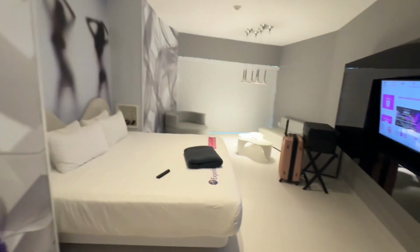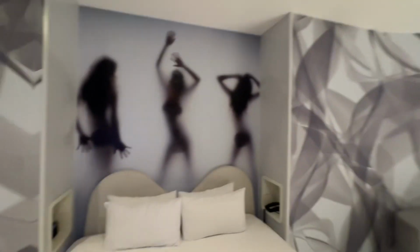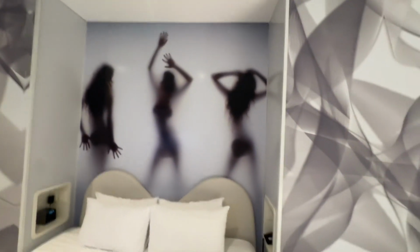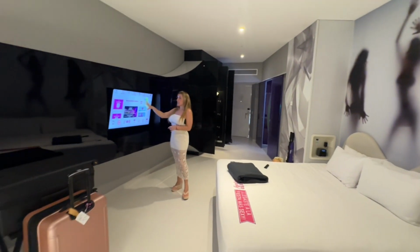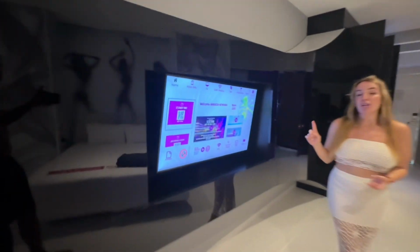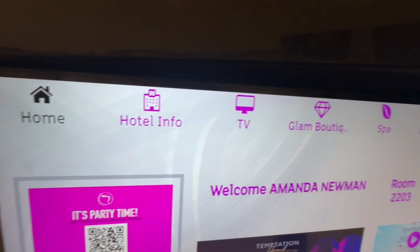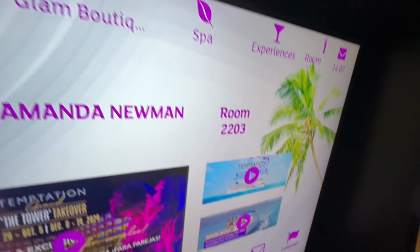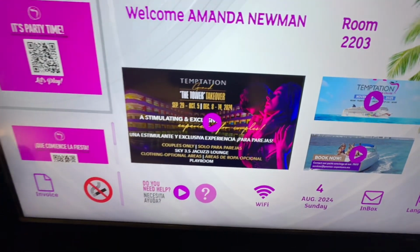It does get slippery. But it does smell fresh in here. It's kind of a Miami vibe. I like the look on the walls. Very sexy feel overall. You've got fun things on the TV where you can schedule treatments at the spa, at the boutique. You can use your room service, which is completely included in the tower rooms. That's really great as well.